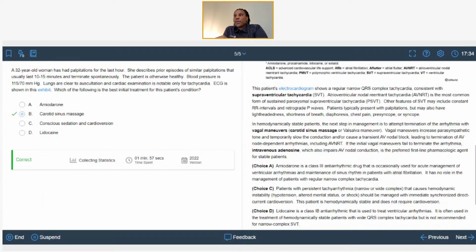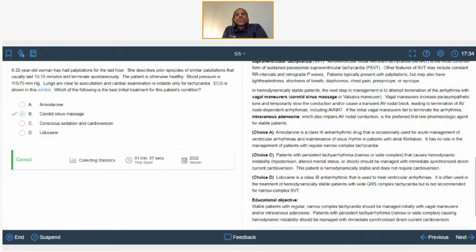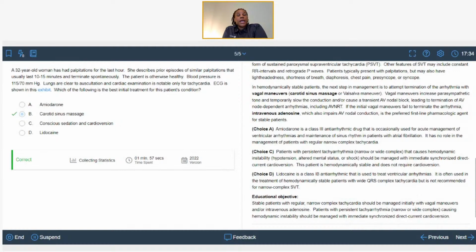Okay, now amiodarone. It is a class 3 antiarrhythmic drug that's occasionally used for the acute management of ventricular arrhythmias and maintenance of sinus rhythm in patients with AFib. However, it has no role in the management of patients with regular, narrow complex tachycardia, which is why this answer is incorrect.